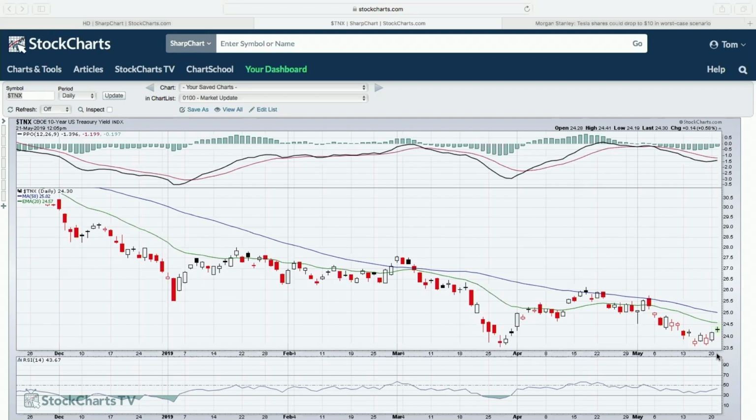But by the end of the day, the money comes back out of treasuries, sending the yield higher. And we keep printing these hollow candles. So I think that's a pretty good sign, especially at support. So I'm looking for a little bit of a rally here. I think now we've established clearly 2.36, 2.35 down in this area as major yield support on the 10-year treasury.